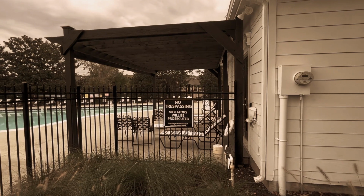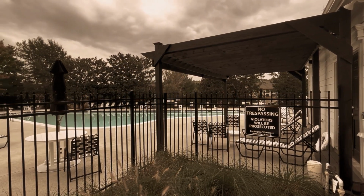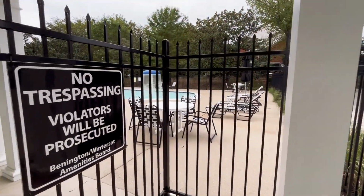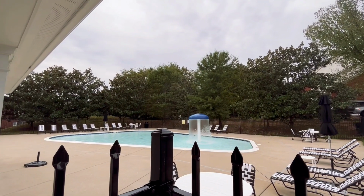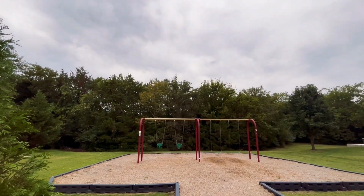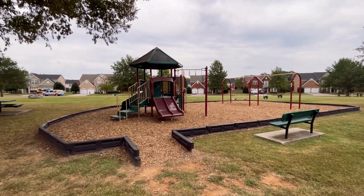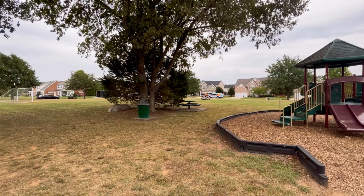All right, and with that said, it is a really nice pool area. Lots of chairs and umbrellas, so it could definitely accommodate quite a few people. And this is just only one half of the pool. There's a whole other side over here for the kids. But this is the kid pool. A mushroom fountain and lots more seating. Swing set area. This is off Erlinger Drive as well. And another little playground and swing set area. This is off Erlinger Drive as well. A picnic table. And a little soccer field back there as well.